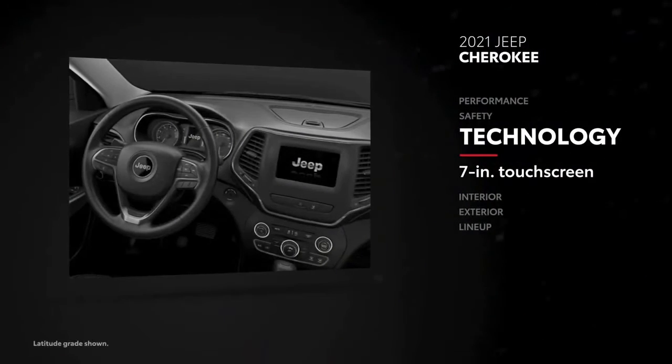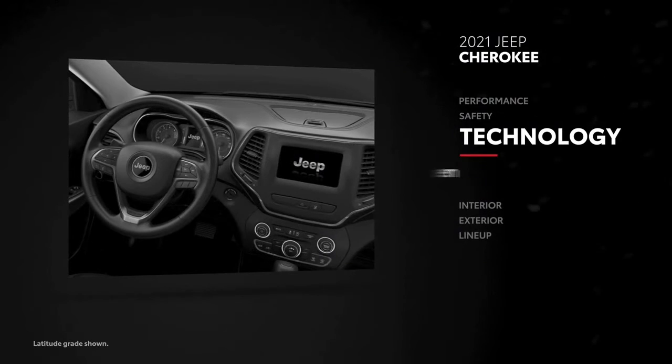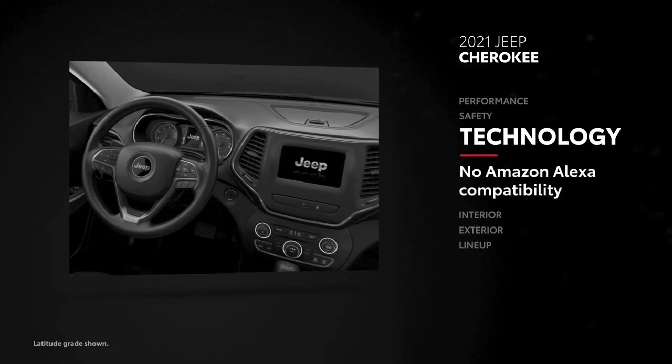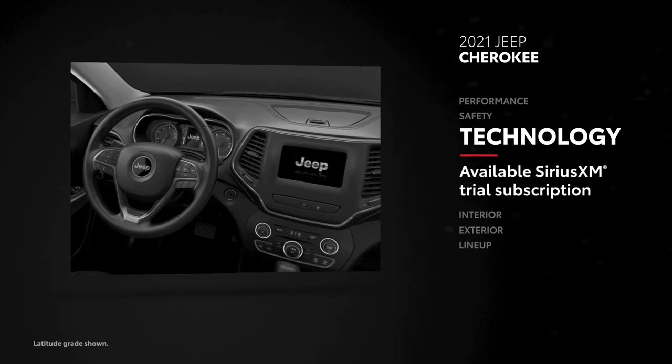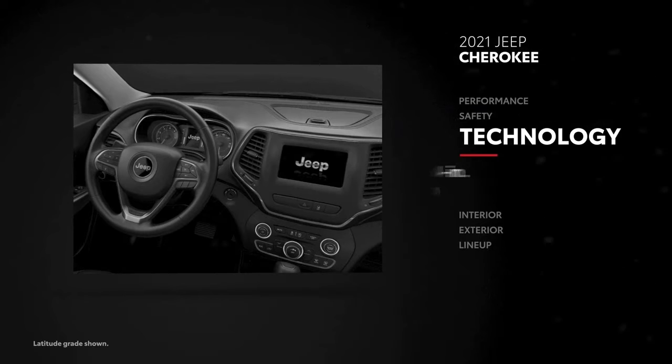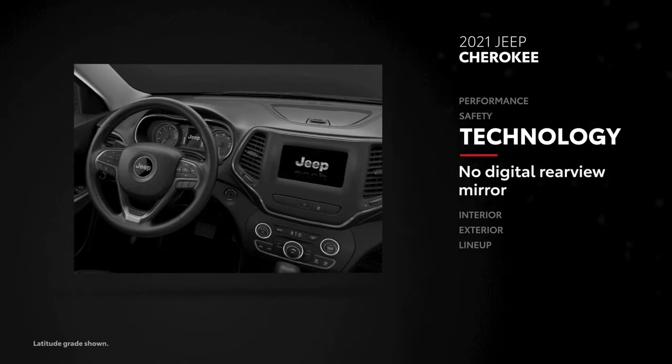Like RAV4, Cherokee also comes standard with a 7-inch touchscreen with Apple CarPlay and Android Auto compatibility, but lacks support for Amazon Alexa. Likewise, a 6-month SiriusXM All Access trial subscription is available on select grades. Its largest available touchscreen is only 8.4 inches, and a digital rearview mirror is not available on any grade.